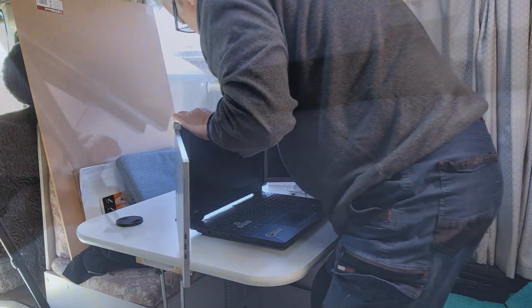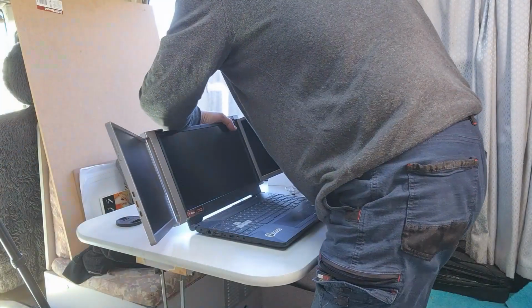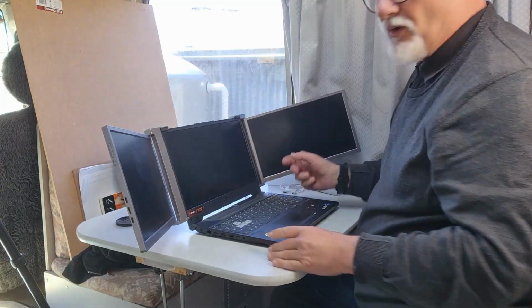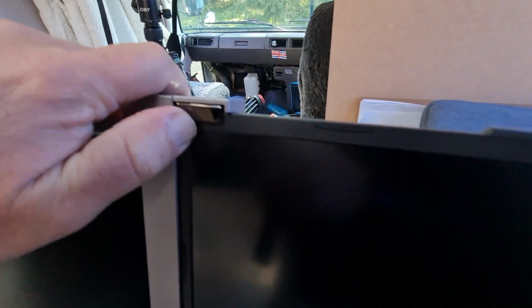It's got this great little kickstand on the back, which you can extend to give yourself the angle that you need and the height that you need to get your monitors where you need to be. But probably more importantly, is to make sure that these 2 monitors don't want to fall off. If you have a look here, you can see that they clip on with this little clip up here and over here, and they clip on at the bottom with these 2 very small little clips that keep it in position.